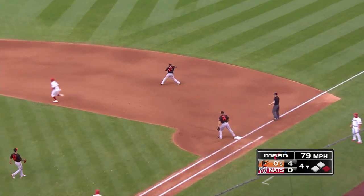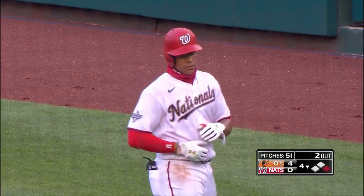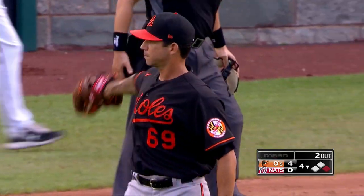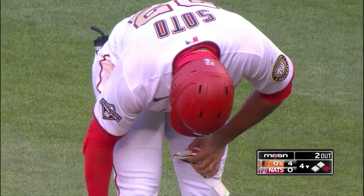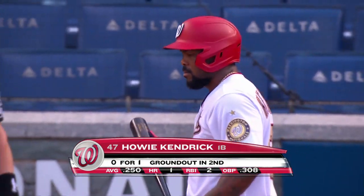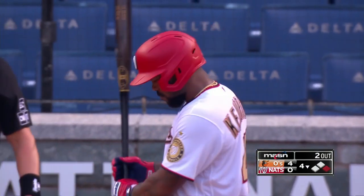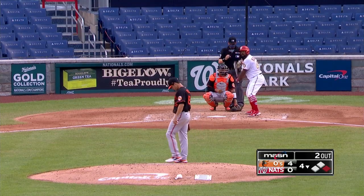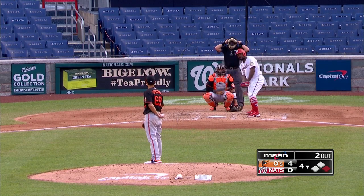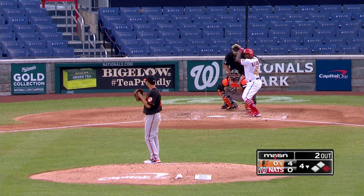Got him to roll it over. We're going to go for 2, but no chance. So that was 4-5 on the fielder's choice. Soto at first, 2 down. Here's Howie, who pulled the ball sharply on the ground over to Rio Ruiz first time. So now he's 12 for 33 career against Malone. 2 home runs, 7 batted in.